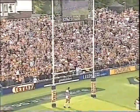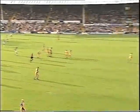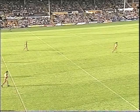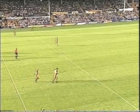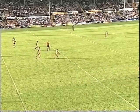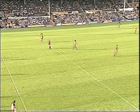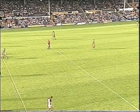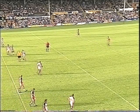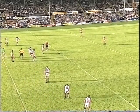Well, Burrow slots the 1 point over. Well set up there. Kevin Sinfield was drawn into the previous tackle, and so that meant that someone had to take the responsibility, and that someone was Rob Burrow, who scores his first ever drop goal for Leeds, and gives the Rhinos a crucial 7-point lead going into the last 10 minutes of the game.